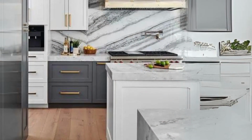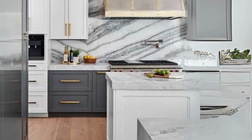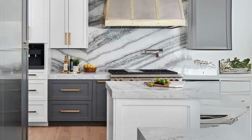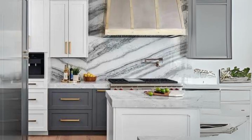Graphite gray and gold. For a modern glam look, pair white and graphite gray cabinetry with a white stone backsplash and countertops. A glam hood and gold handles add that luxurious finishing touch.